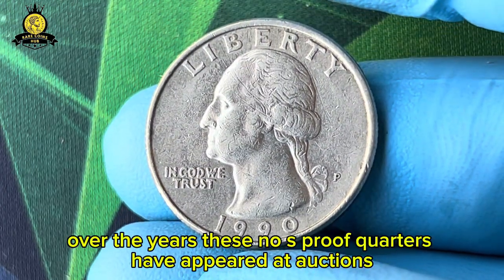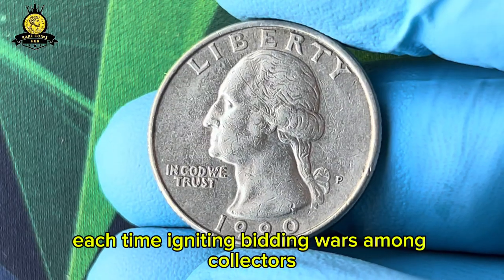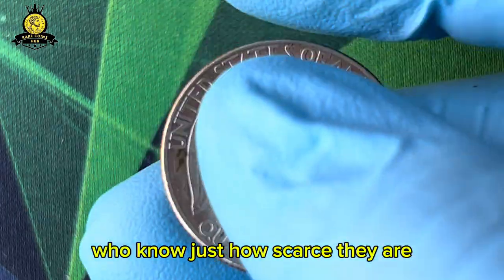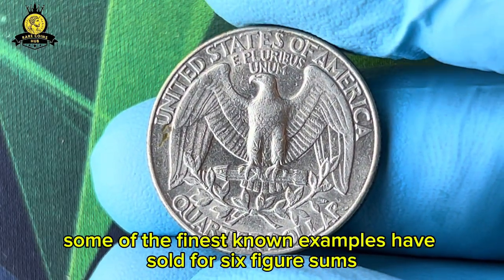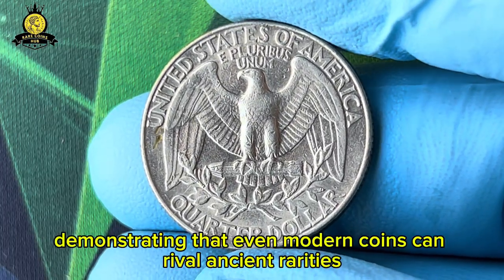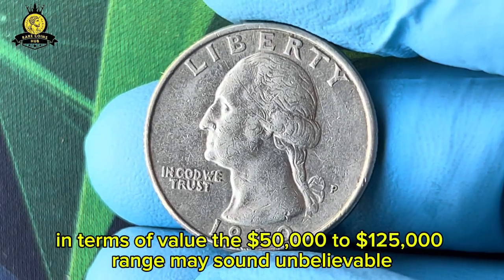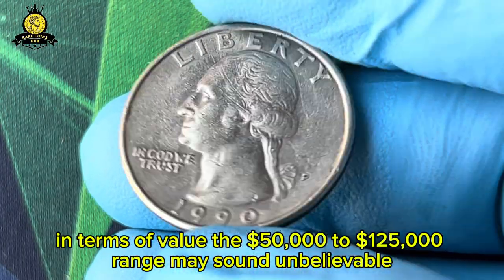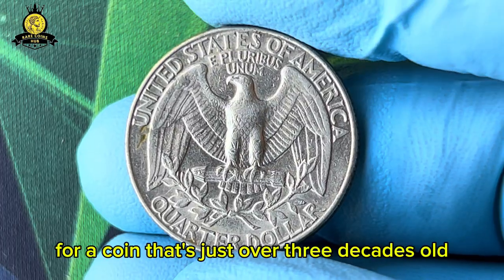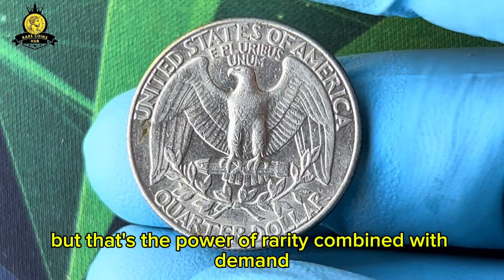Over the years, these no-S proof quarters have appeared at auctions, each time igniting bidding wars among collectors who know just how scarce they are. Some of the finest known examples have sold for 6-figure sums, demonstrating that even modern coins can rival ancient rarities in terms of value. The $50,000 to $125,000 range may sound unbelievable for a coin that's just over 3 decades old, but that's the power of rarity combined with demand.